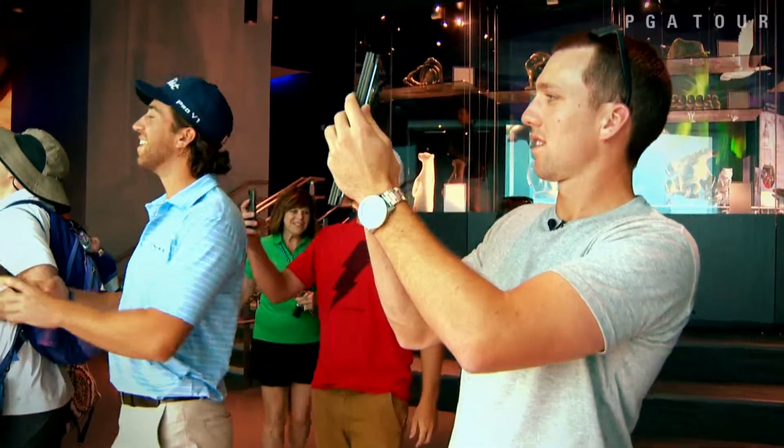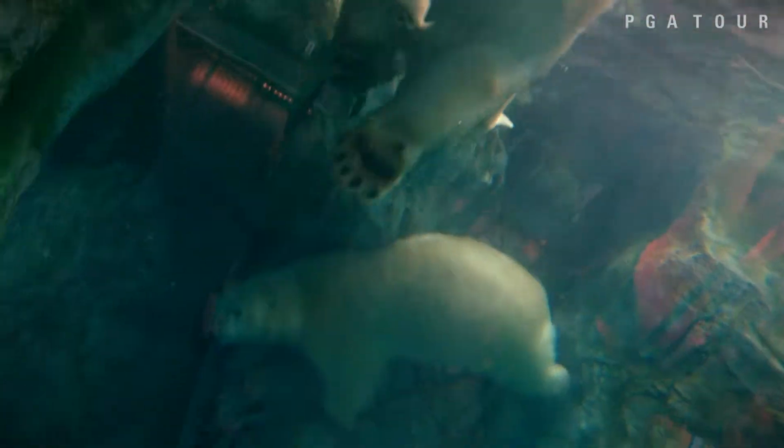It's just cool to do something outside of the golf tournament. We travel to a lot of places. Get away from the game, take your mind off the course, it's refreshing. You don't really realize the size of them until you're sitting right underneath of them, here in the tunnel. It's really cool. Kind of nerve-wracking. You hope there's enough glass between you because they're pretty aggressive animals, but it's really neat. There's no other time where you could ever get that close to something like this.